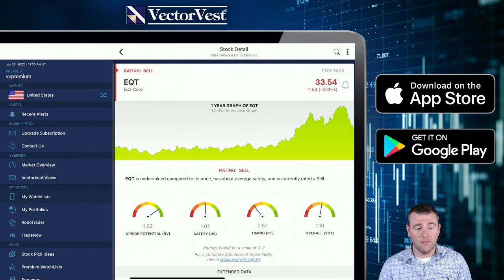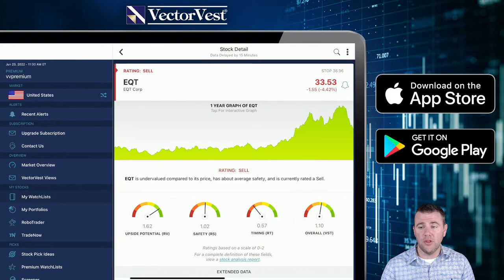EQT, good long-term potential, about average risk associated with it here. Timing though, timing is of the essence, and right now is not the time to be long in it. With an RT of 0.57, it is in a strong decline. Overall, the stock's favorable, but the timing is really the main issue with this one right now.